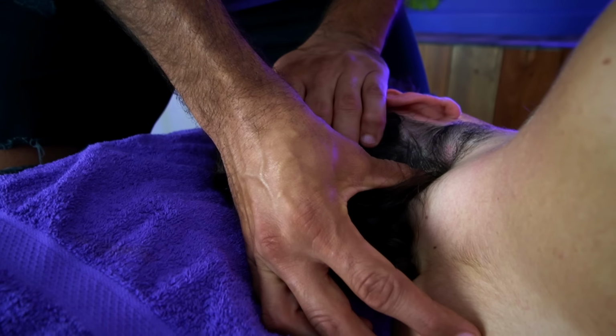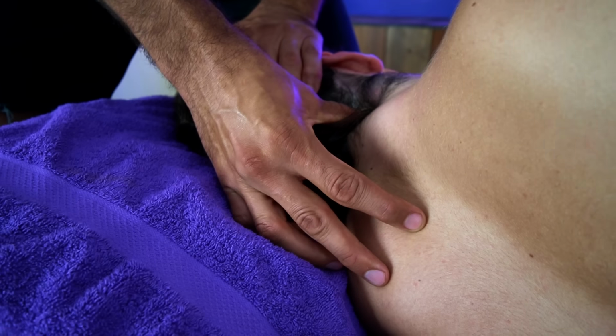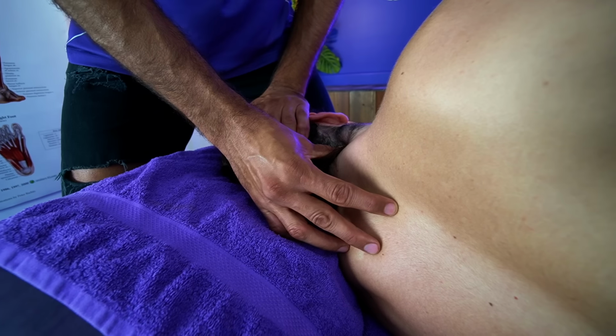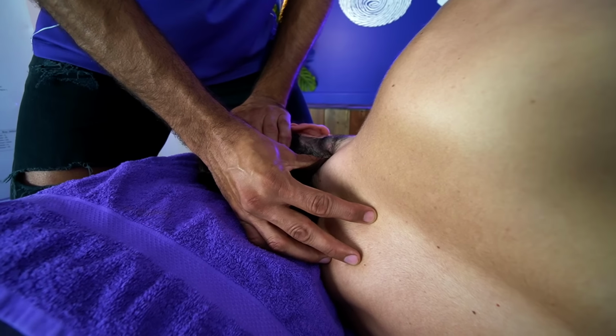It's okay, Matty? Got a haircut tomorrow. Got a haircut tomorrow? Oof. Nice. Yeah, there's definitely some hair pulling happening there, but we need to commit to the stroke. Commit to the stroke.